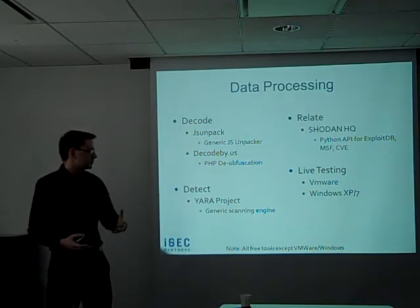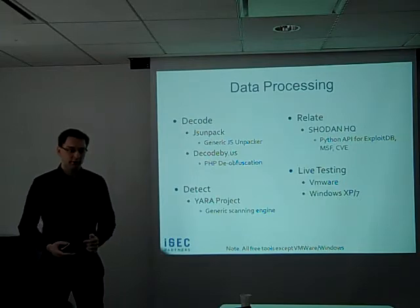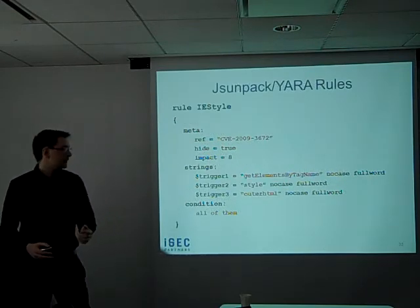The last thing I could do is, because I have access to the kits, I could perform live testing on the exploits. I can actually try them inside of a virtualized environment to see what they do and how they were written. I didn't even need to go this far. The first three steps were comprehensive enough that I was able to get the data I wanted without performing that last step. So a little bit about Yara.